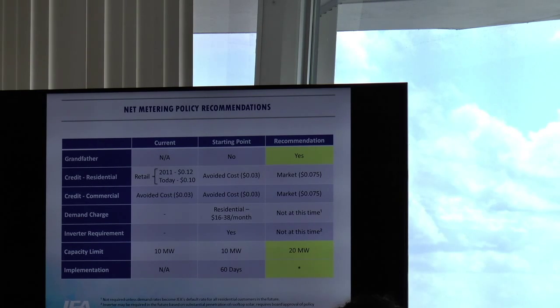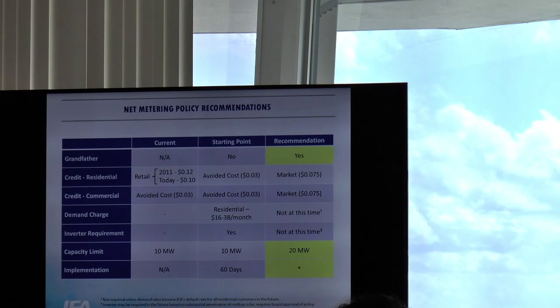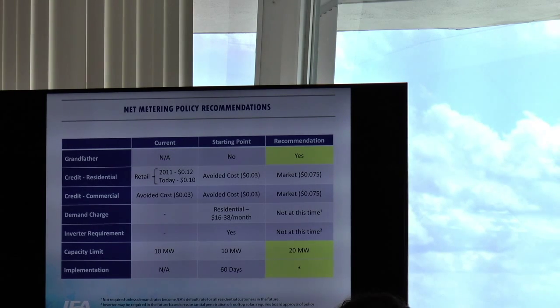The boxes that are in yellow on this page, what I'd like to do is propose some items for the board to consider in terms of potential choices. The first relates to grandfathering. We felt the fairest thing to do for customers that had made investment decisions based on a current set of rules was to grandfather those customers.